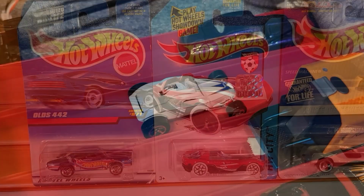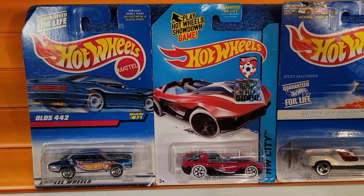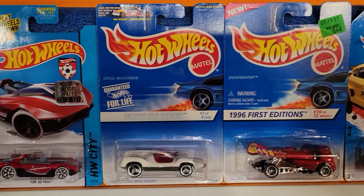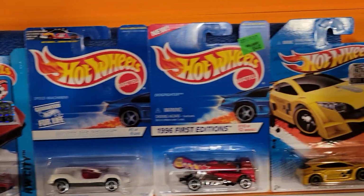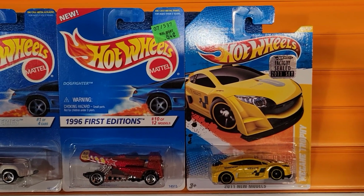Next round. First up is an Olds 442. Then You're So Fast. Here in the middle is Speed Machine. Then we've got Dog Fighter. And this last one is a McCain Trophy.